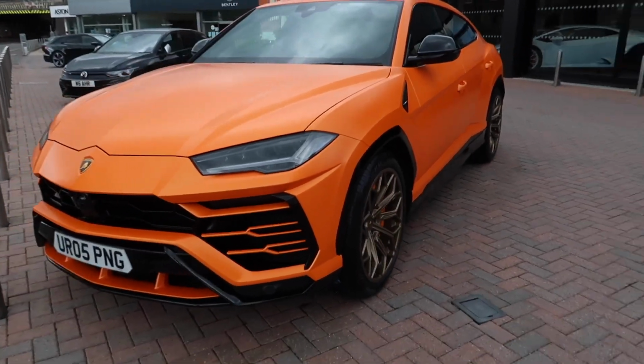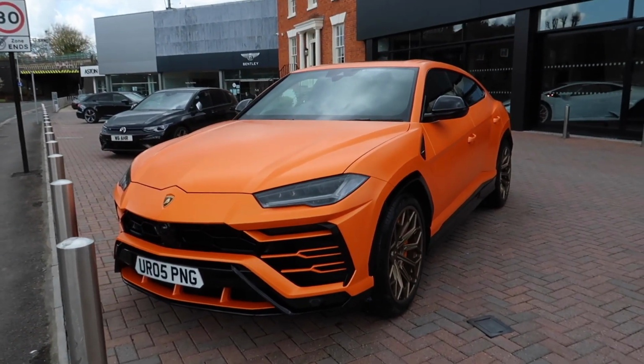How would you spec your Urus? Would you spec it orange with gold wheels? If you're me, you probably would. What we're going to do is go inside, and Max from Pangborn is here, and we're going to be explaining what's going on and what has happened.